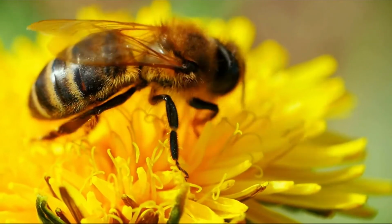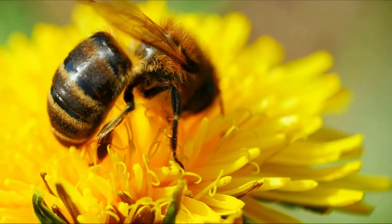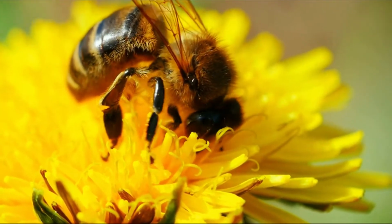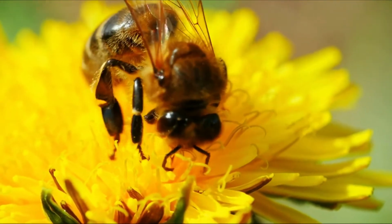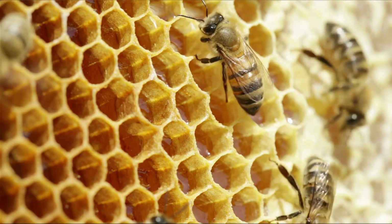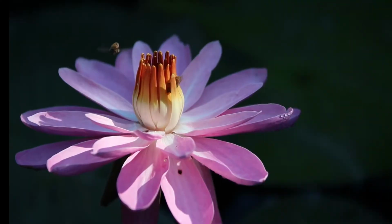Did you know that there are more than 20,000 bee species all across the globe, and 4,000 of which are native to the United States? The most common bee species include the honey bee, carpenter bee, sweat bee, mining bee, Africanized honeybee, and the bumblebee.